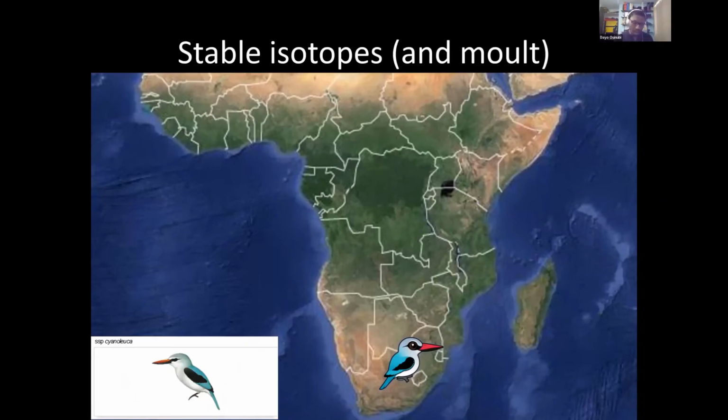I'm keeping an eye on the time, so I'll try to speed through the rest. In terms of connectivity, we also looked at stable isotopes. What we wanted to determine was where the birds were molting. And what we figured out is that the birds in South Africa, the Cyanoluca, don't actually molt in South Africa. They come in and they breed, but then they go up north and they molt in what is supposedly their non-breeding ground, and then they come back south.